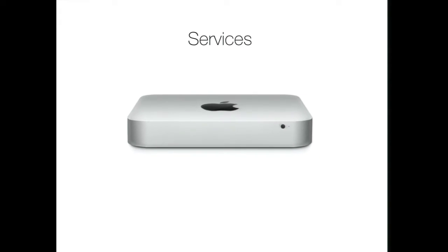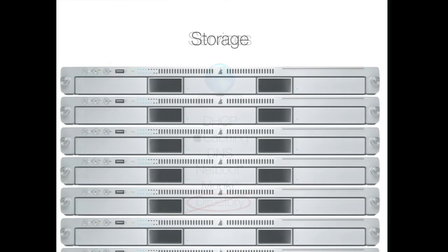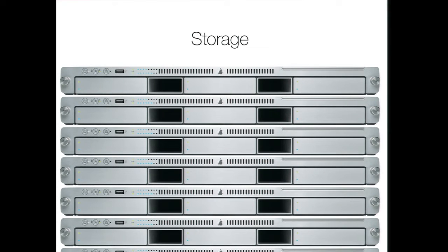So we have a main DNS server. The Munki admin server is running off of a Mini. The NetBoot NBI sits on a Mini. But what we didn't do, during this migration, is put the directory service back on a Mini. And I'll talk about that more a little bit later. So we kind of have all our services, for the most part, figured out. And then came the storage. So we needed to figure out what we were going to use for storage.